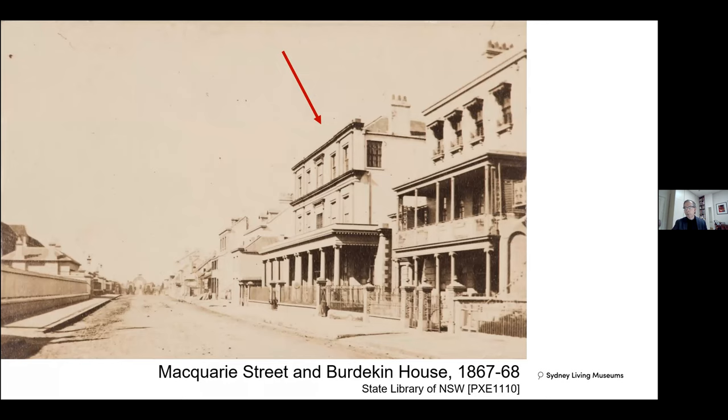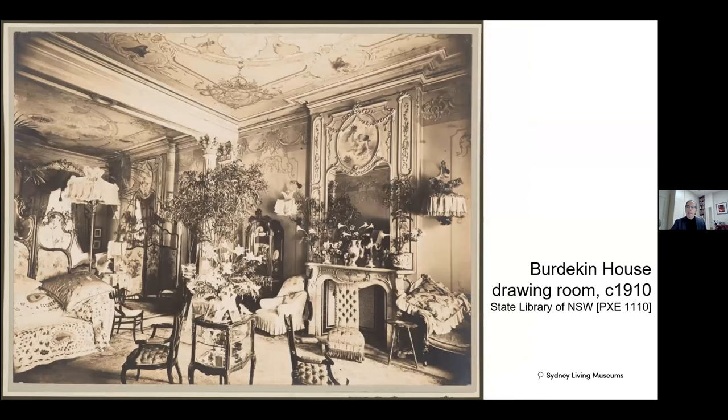The drawing room at Burdekin House was a notable space for entertaining throughout the Burdekin ownership. It ran the full depth of the house and was known for its elaborate Rococo interior. Most remarkable were the extravagant painted ceilings and walls, white onyx fireplaces, and overmantels with painted cherubs.